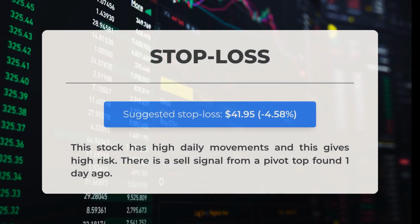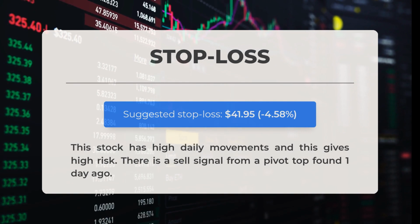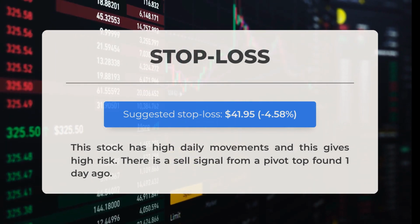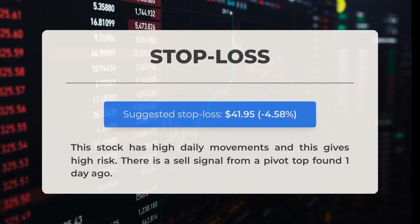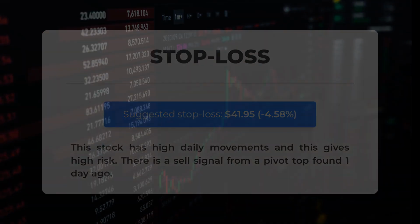Our recommended stop loss is set at $41.95, which represents a decrease of 4.58%. This stock experiences significant daily fluctuations, contributing to a higher level of risk. Additionally, a sell signal has emerged from a pivot top identified 1 day ago.